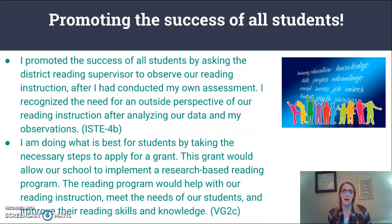I am being proactive and trying to apply for a grant that would allow our school to implement a research-based reading program. This reading program would help with our students' reading instruction. It would help meet the needs of all students and improve their reading skills and knowledge.